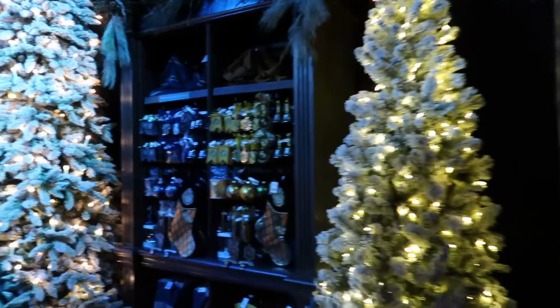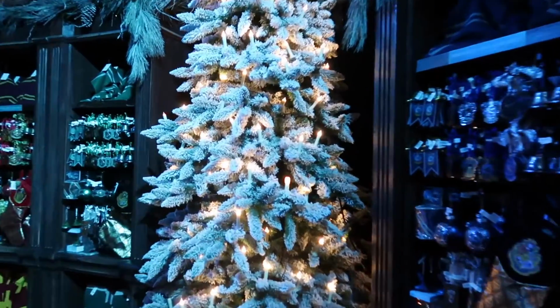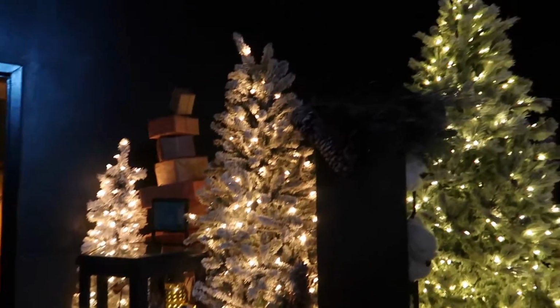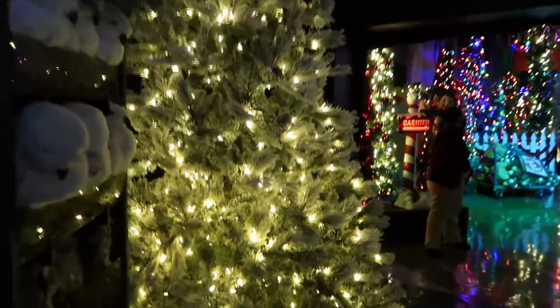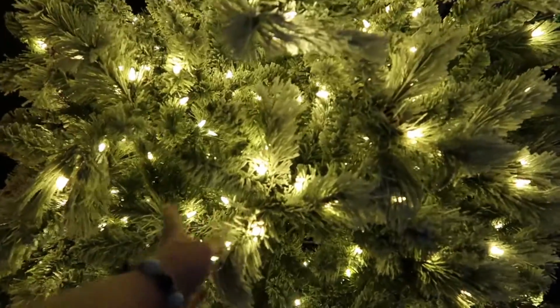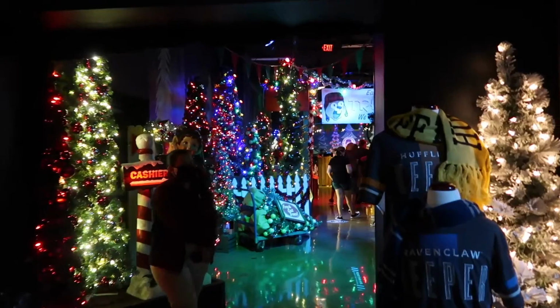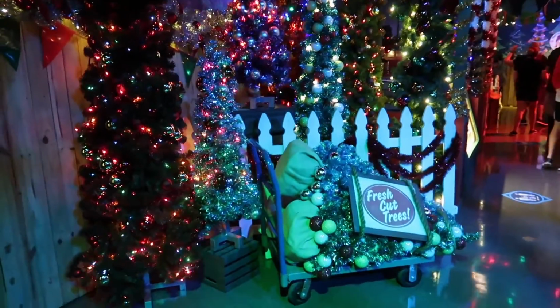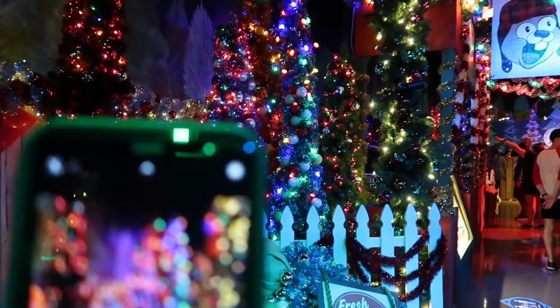Ooh. If there's an awesomely decorated Harry Potter tree, I'm going to freak out. Like I haven't already freaked out enough in this video. Okay, I don't see any, but there are some cool trees. Like these, what is it called? Flocked? Like the snow flocked trees? Oh my gosh. The cashier is full of Christmas trees. I like it. This is so cute. Must take picture.